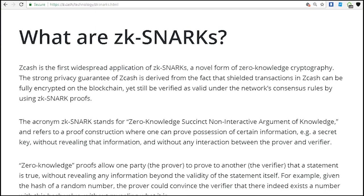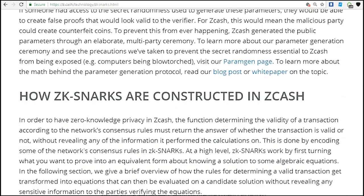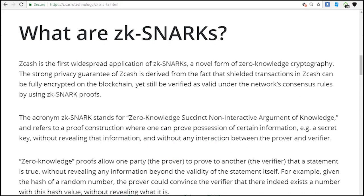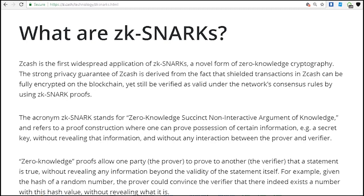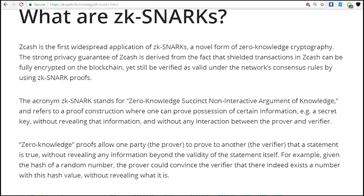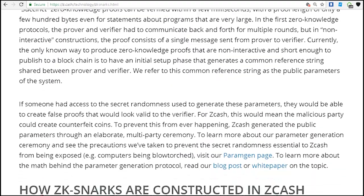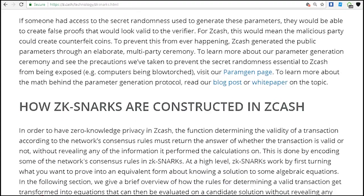Zcash implements that Zerocash protocol based on zk-SNARKs. It's a zero-knowledge, succinct, non-interactive argument of knowledge. A zero-knowledge protocol is a way for one party to prove to a different party that a given statement is true without conveying anything other than that the statement is indeed true. Meaning that you can verify transactions without calculating that they are correct, only by stating that they are correct.